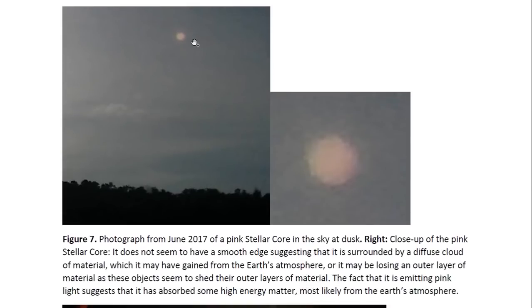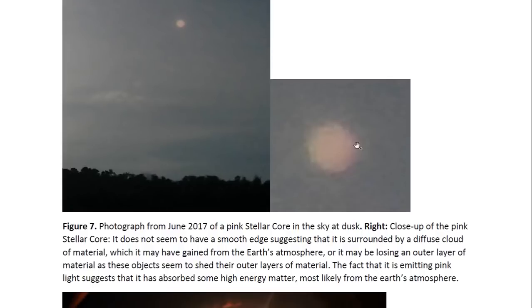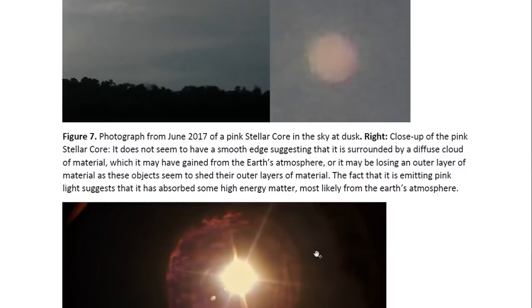And here we see a pink object in the sky. It appears to be at dusk. The object seems to have some structure. There seem to be some objects along its outer edge, which is not smooth, and the object's obviously emitting pink light. So this is likely to be an object that is both absorbing material from the Earth, and this then allows this light emission to occur, and it may also be shedding some of its old material, and that's why it may then seem to be loose on the outer edge of the object.